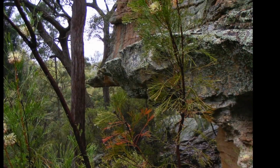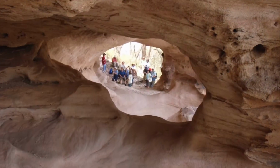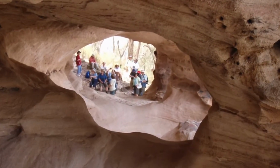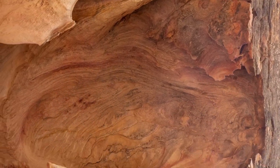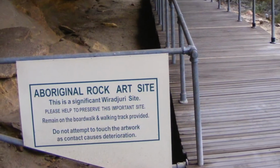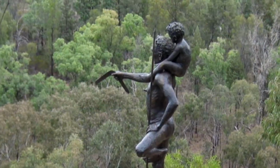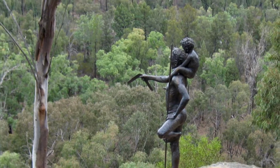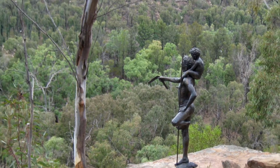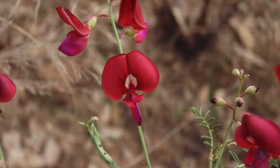On Gamilaroi land in the Pilliga Nature Reserve, we will explore the Sandstone Caves walking track, passing through scenic forest to the impressive Sandstone Caves, which contain ancient Aboriginal rock art and engravings. Then on to Sculptures in the Scrub, wandering amongst the award-winning sculptures that celebrate Aboriginal culture and history.